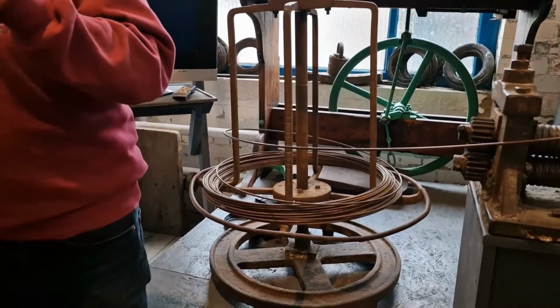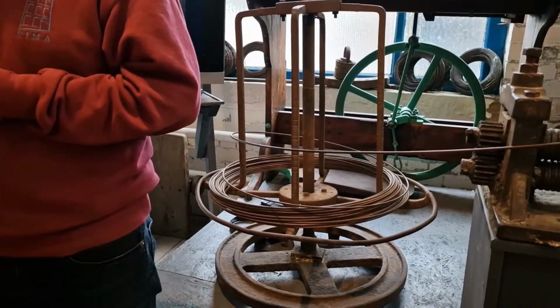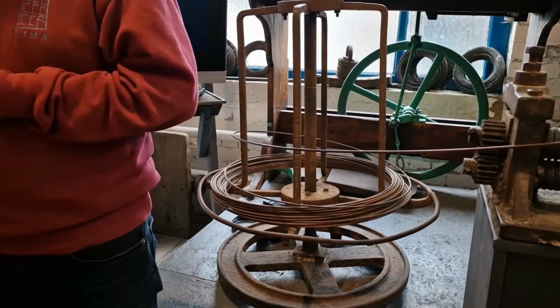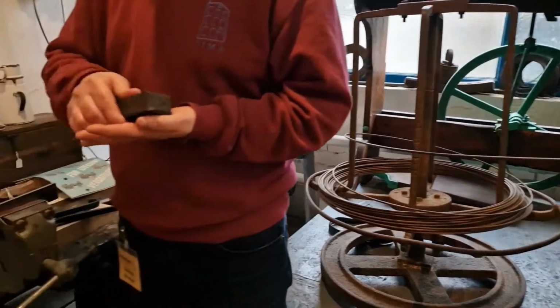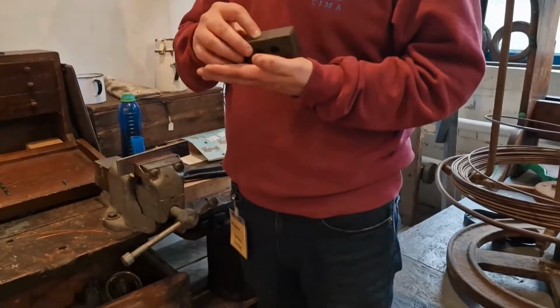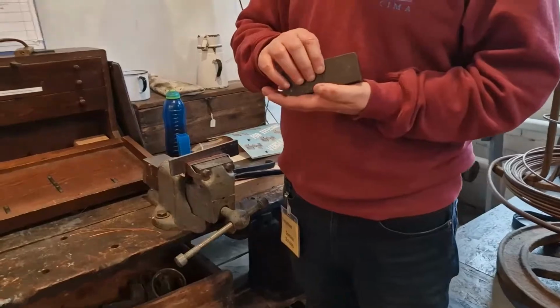So once we get to that sort of size, we work with the wire while it's cold, and that's what we call wire drawing. So basically, you drag or draw it through a tapered hole. So that's an early draw plate. You feed your wire through that side, and it comes out. You drag it or draw it through those holes there. Okay.